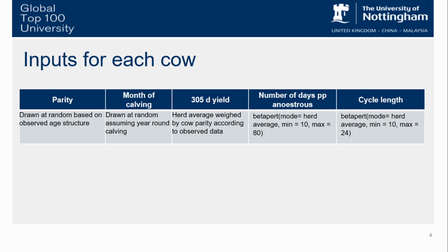Within each herd, I'm also going to simulate the cows in the herd. Based on the data set that I've had, I can put them in a particular parity because I know what age structure there should be in the herds. I can start them calving at a particular month to have year-round systems, which is what I'm focusing on. I give them a milk yield. I can say, how long after calving is it going to take for you to resume cycling? So what's the length of anestrus? I can give them this based on existing data from publications. And then once they do start cycling, how long are you going to cycle for in your normal reproductive cycle?